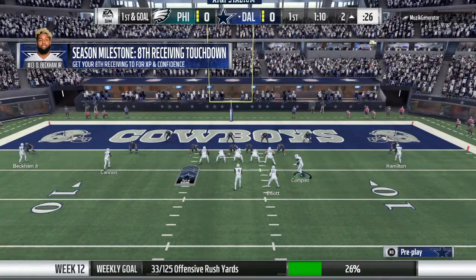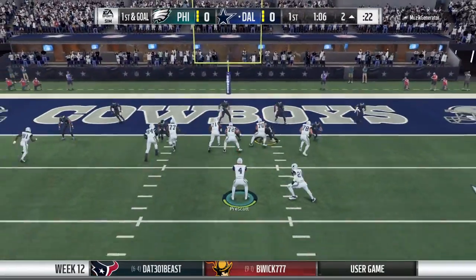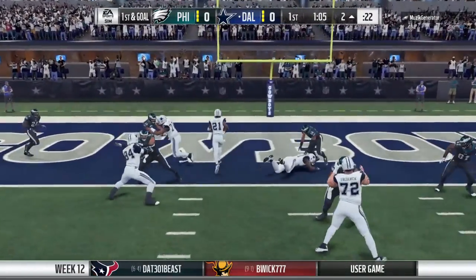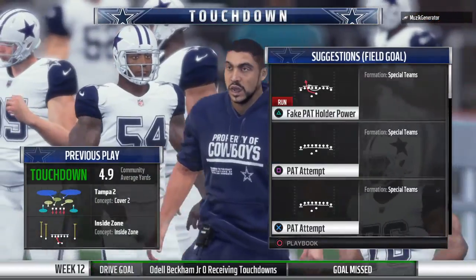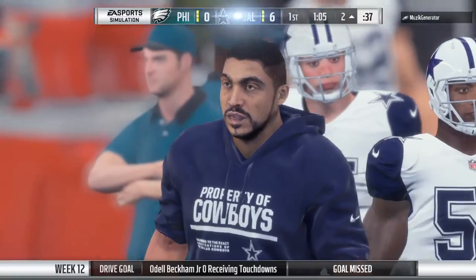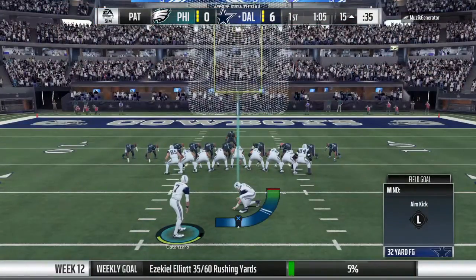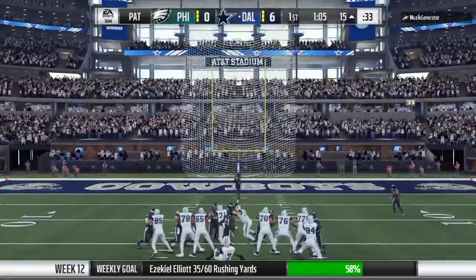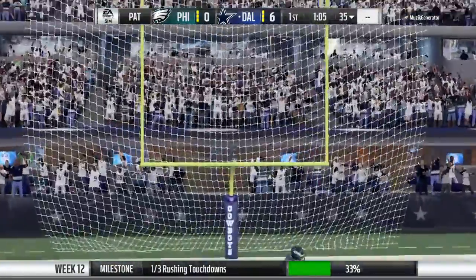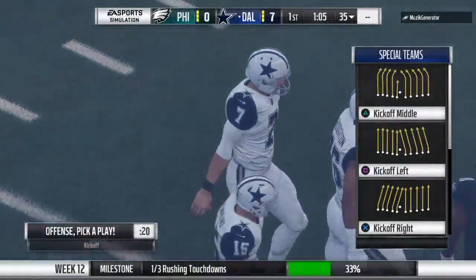In motion left, the tight end. They'll try to run it in with Elliott. And he'll get in. Touchdown, Cowboys. Ezekiel Elliott with touchdown number 12 on the year. And the Cowboys take it all the way down the field and score on the opening drive. And this is up and good to make it 7-0 Cowboys.